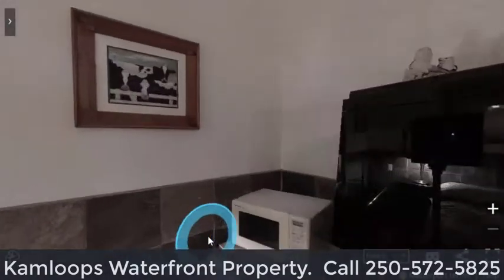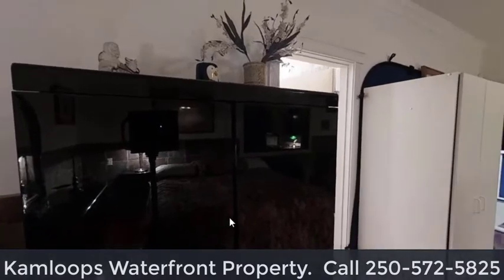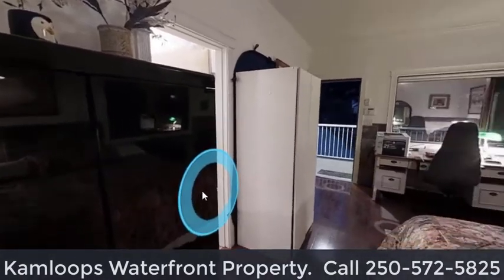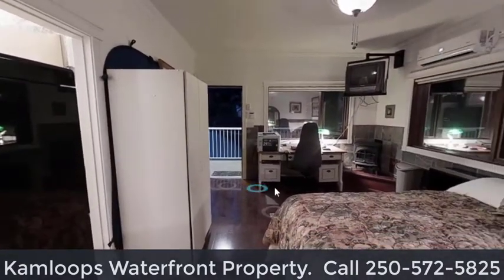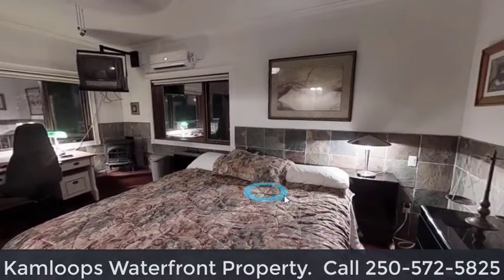Here we've got room for a fridge and a microwave in here as well. It also has a hanging TV, and also the fireplace, which I think you saw. Are you going to see it? Yep, there it is right there, the fireplace, and also the hanging TV.